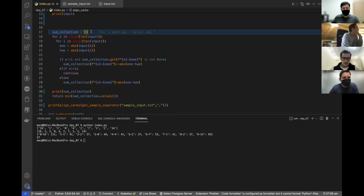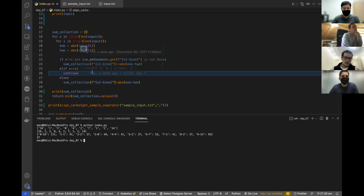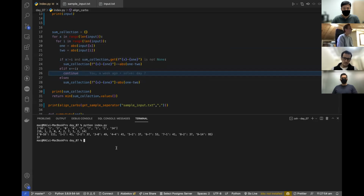Okay, so I have a dictionary or object, and I'm looping through my input twice. Every time I'm looping twice, I'm checking if they are not equal, because I don't want to count, for example, the 2 2's in this example twice. I want to count it once. So in my dictionary, if it's not already in the dictionary, I'm adding the difference, how much fuel it would take to move the second item to the current spot. If it's already there, I am incrementing it by the difference. If they are equal, I'm just continuing, ignoring the sum.